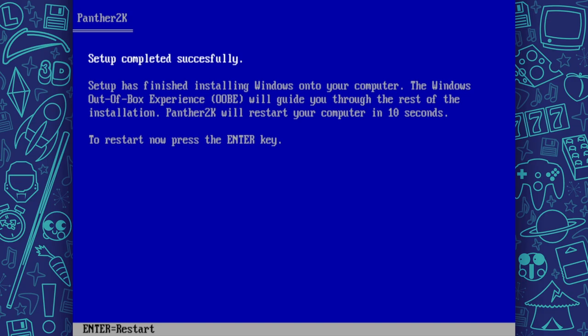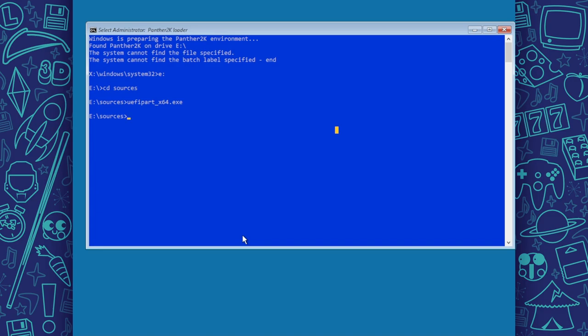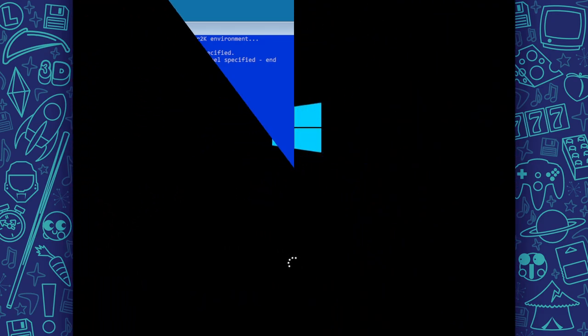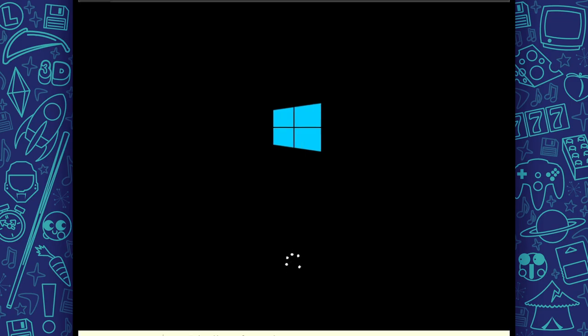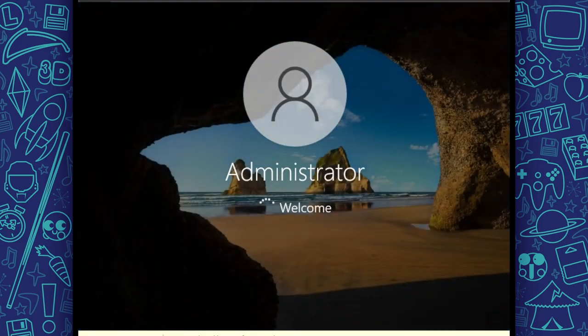Wow. Okay. Is it actually going to reboot? It's not rebooted within 10 seconds, so I guess I'll just have to reboot. Okay, it looks like it's booted from the hard drive. Let's see what happens. So, in theory, we should be getting the Windows... Oh!